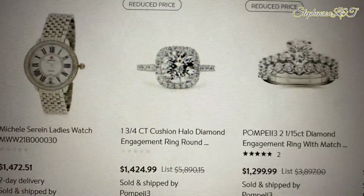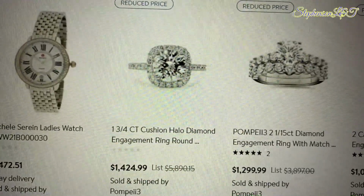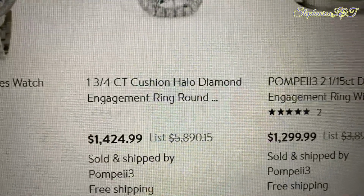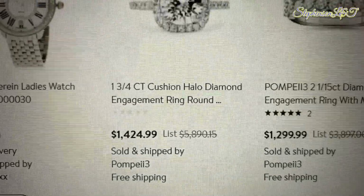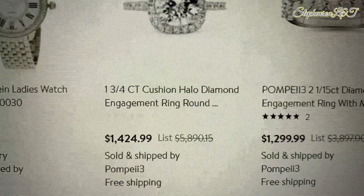So we have here a 1¾ carat cushion high low diamond engagement ring. It's round. The original price is $5,890.15. And now the price is $1,424.99.